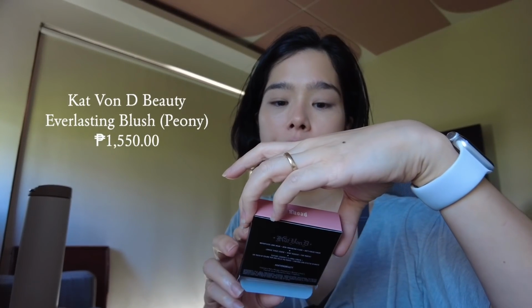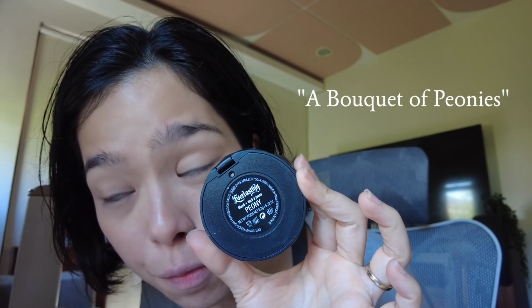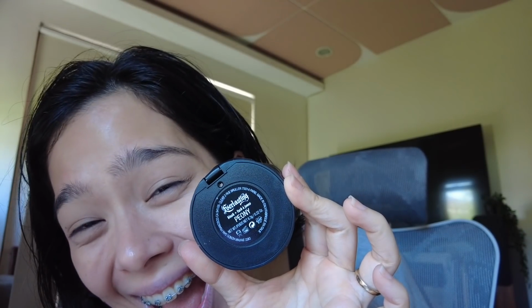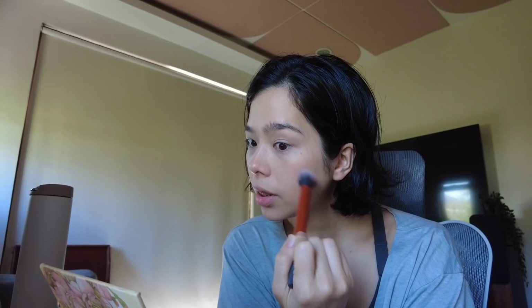Alright, this is one thing that I really want to try. This is Kat Von D Everlasting Blush. The shade is Peony. Am I saying that right? Peony. I think it's peony because when you say a bouquet of peonies. Juvenile humor. When I watched the video online, it said to just lightly dab, and then sabi nila, it's true. A little does go a long way.